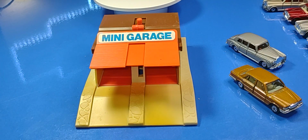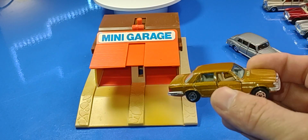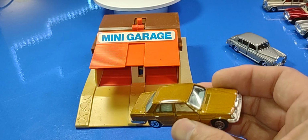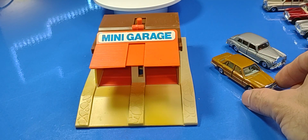There's a mini garage and some Rolls Royces. And then as I told you before, this here is a car that's going to be in a future video. This is a Mercedes-Benz 450 SE. And by the way, this is my crappy one. I have one that's actually better than that, and it's a Yatming just like it.